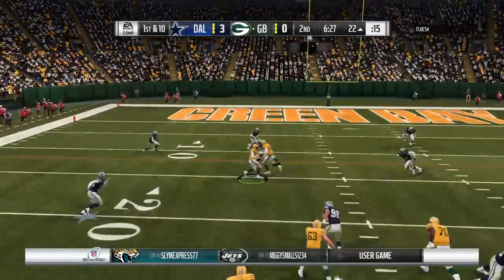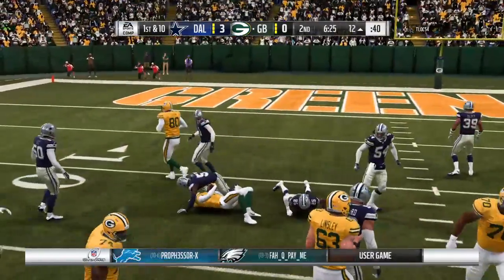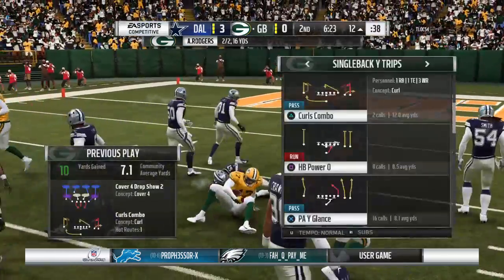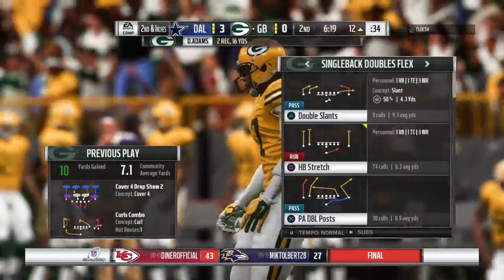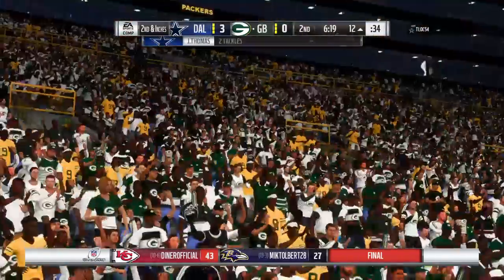On 1st and 10, here's Rodgers. The left side throw complete to Adams. And he'll go down here at the 12-yard line. 10 yards on the pickup there, and it'll be 2nd down.